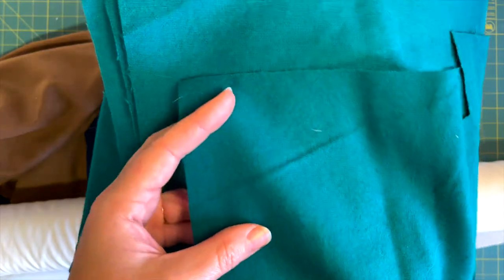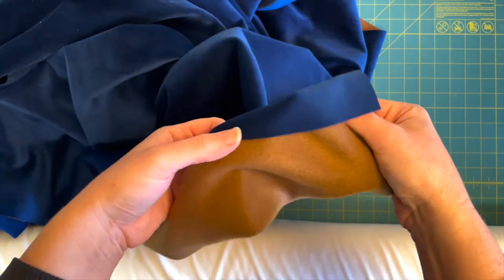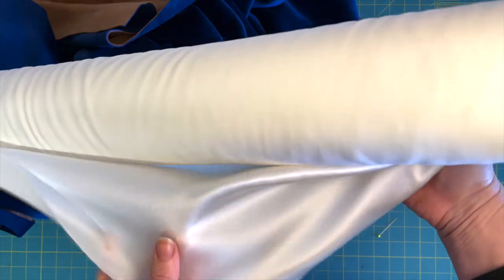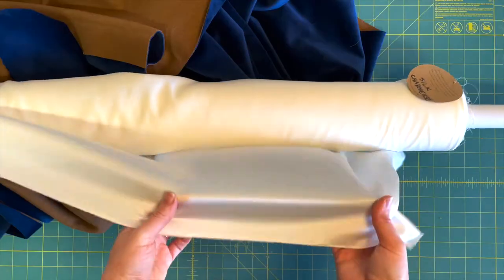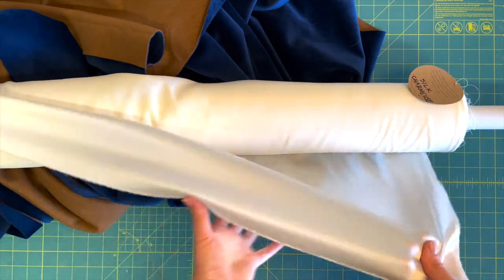I'm starting with a turquoise woven wool blend that screams pant. A blue sort of suede-y sort of velvet upholstery fabric that's actually leftovers from when we reupholstered our couch. And finally, a stretch silk charmeuse, which I have a ton of. And being that it's white means that I could dye it virtually any color I want, which makes it a great option for this project.